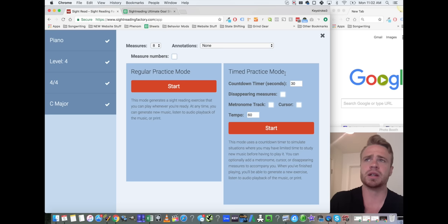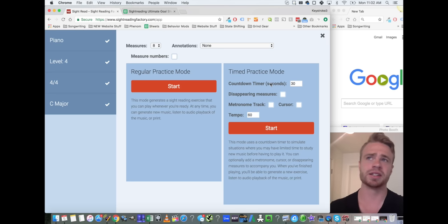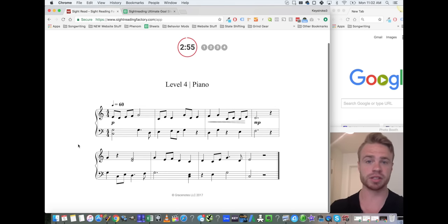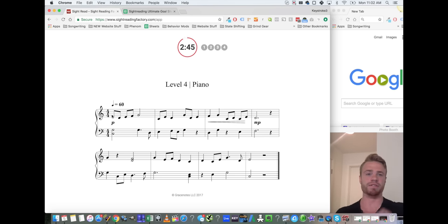So let's say you have, on average, 3 minutes before you start playing. You'd probably have even more than that, but let's just say 3 minutes. So you can set the countdown timer to 3 minutes, 60 seconds times three, that's 180 seconds. And you literally hit start, and you have a countdown. So you can imagine, okay, the choir teacher just gave me the music, I have to learn this. I have 3 minutes to analyze the piece and work it through my fingers. And once this timer stops, I have to sight read this at 60 beats per minute. So it's very specific to what you would actually be doing in real life.